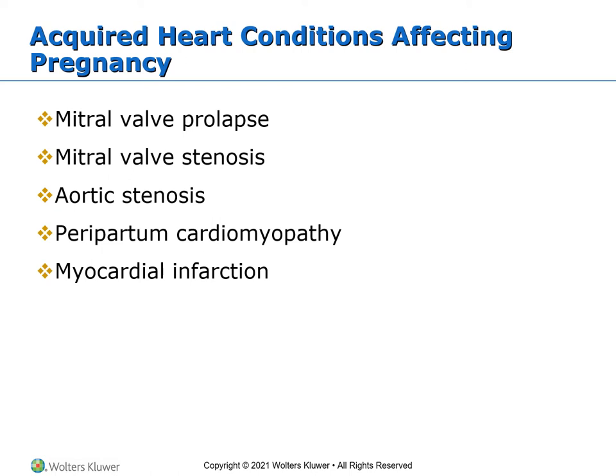Aortic stenosis is the narrowing of the opening of the aortic valve, leading to an obstruction to the left ventricular ejection. It's rarely encountered because it usually develops after childbearing years are over. Basically, the medical management is the same as mitral valve stenosis: beta blockers, antiarrhythmics.